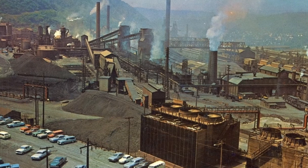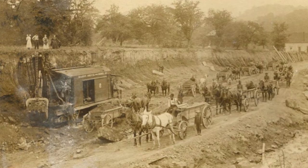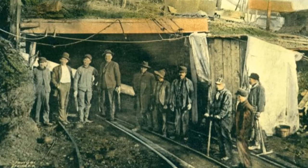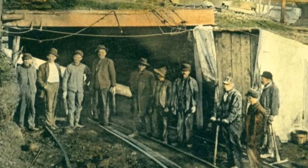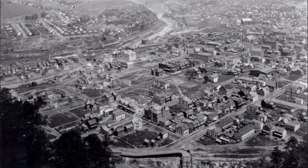When Cambria Iron Works established a foothold in Johnstown, Pennsylvania, its population was only about 5,000 people. As the steel mill grew, many people from southern and eastern Europe actually moved into Johnstown and started working in the steel mill and the coal mines. They settled in the area around Johnstown, still known today as Cambria City.